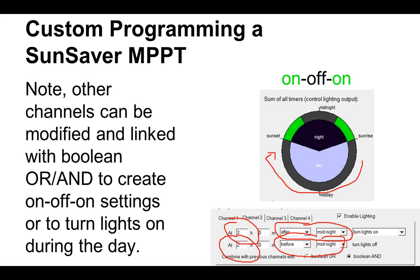The Morningstar products that you can use for the lighting applications: the SHS, the Sunlight, the SunSaver MPPT, the Tristar PWM, and the Sine inverter. Those products standalone or in conjunction can be used for DC or AC lighting. And again, we walked through the SunSaver MPPT, both customization and programming. You can use the preset programs, or you can go into the software and do a complete programming on your own.